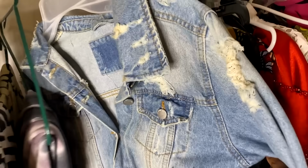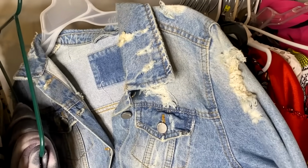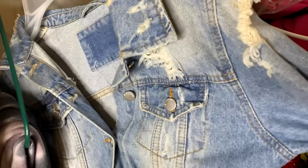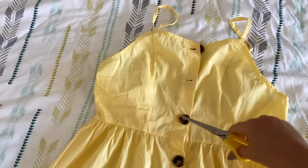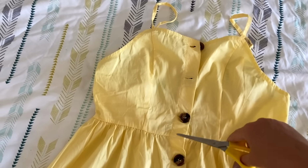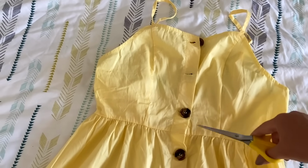I'll pull this out because denim jackets work on basically everything, but it's also a sundress, so I don't know about a jacket over a sundress, especially in Florida. So I'm literally just gonna cut it. I feel like I'm gonna cut it here so that I still have this button to keep things together. If I cut it here, it's just gonna come apart. Ay, ay, ay.